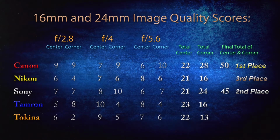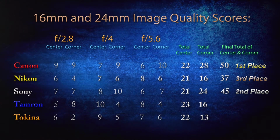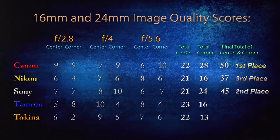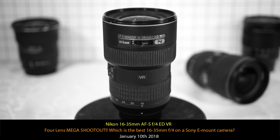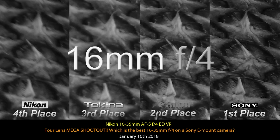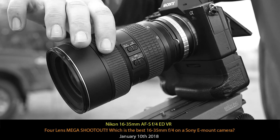In third place, the Nikon did not deliver the performance at the level of the Sony and especially the Canon, but just a couple things though. In many cases, the Nikon still looked decent even when it had a low score compared to the other lenses. And in my last video where I did the f4 ultra-wides, the Nikon f4 model really did look dull in that shootout. So I think that at least the f2.8 version performed noticeably better than the f4 version did.